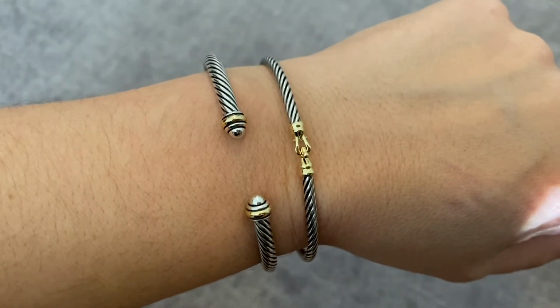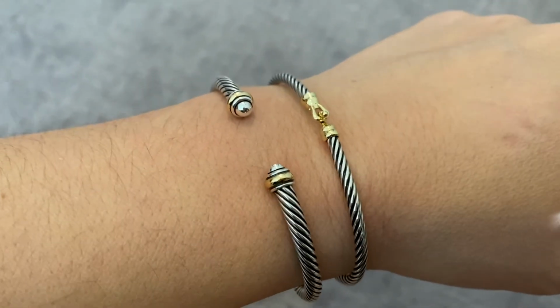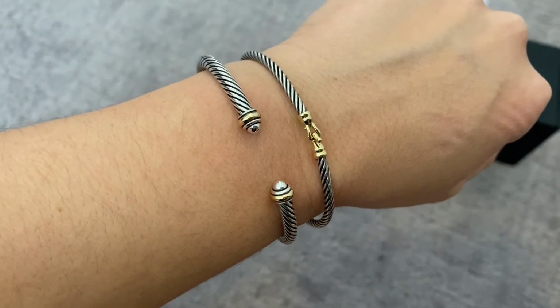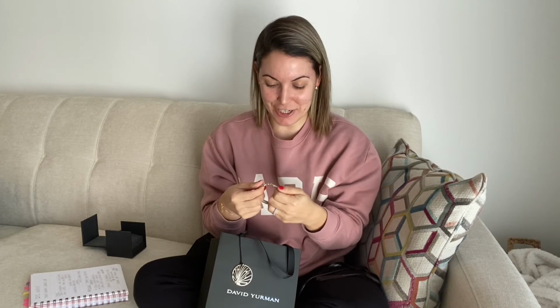So this is how they would look together. I really love this as my starter pieces from David Yurman. I'm so excited I was able to finally add them to my collection. I had been going back and forth with a few.